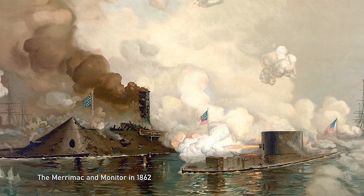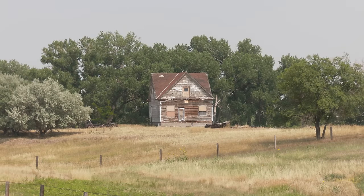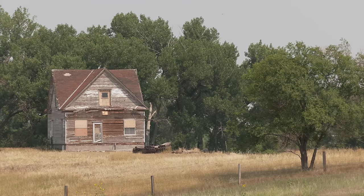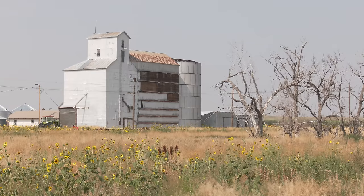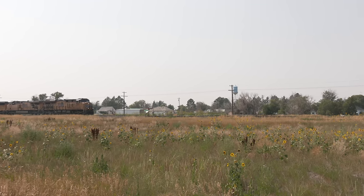This is also the birthplace of professional basketball player Ken Sailors, whose career in the 1940s and 50s included NBA teams like the Denver Nuggets and Boston Celtics. The All-Star player's claim to fame was the invention of the jump shot. That's quite a few ripples in history for the old little town of Bushnell. UP 7937 races east with a manifest.